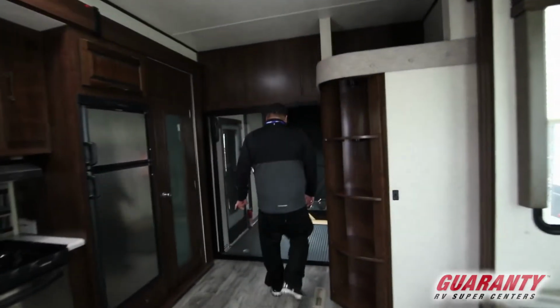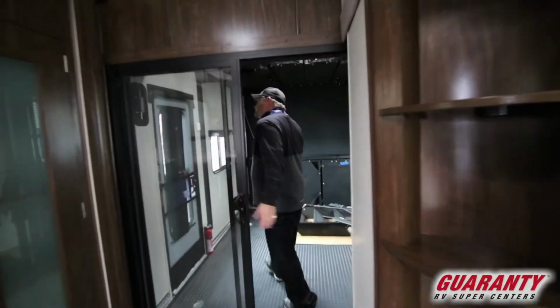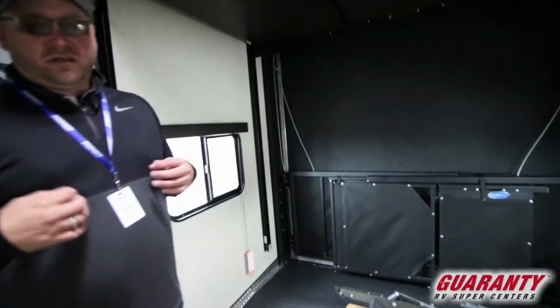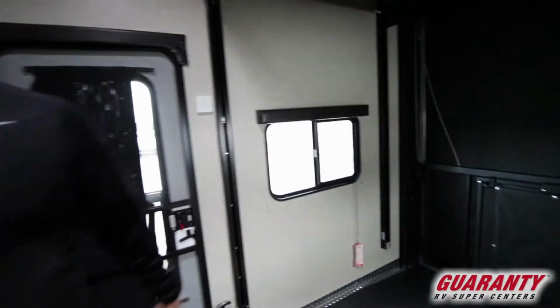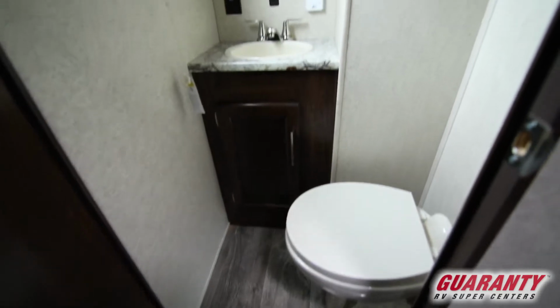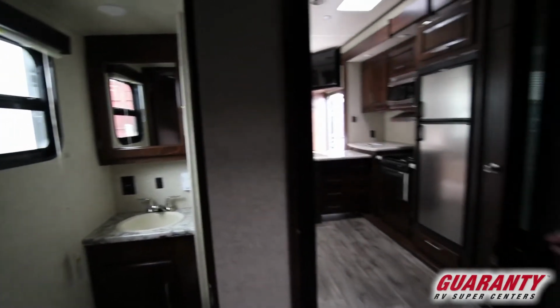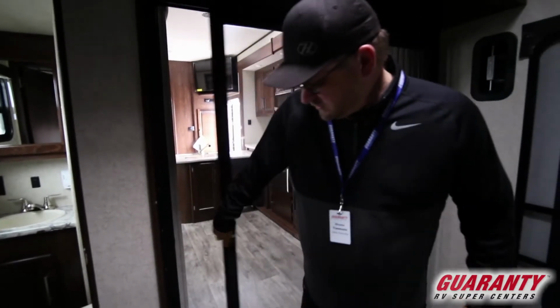In the back, this is a very multifunctional area. This is what they call a bath and a half. So right in here, you have the second facility. 1 shower, 2 toilets, bath and a half. And it's got the full enclosed garage.